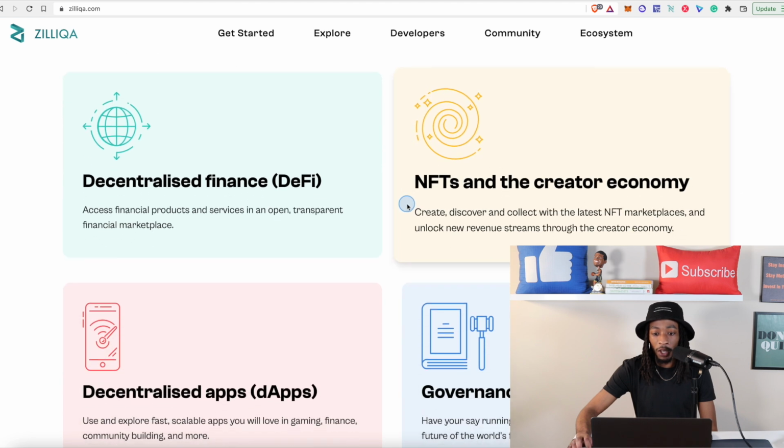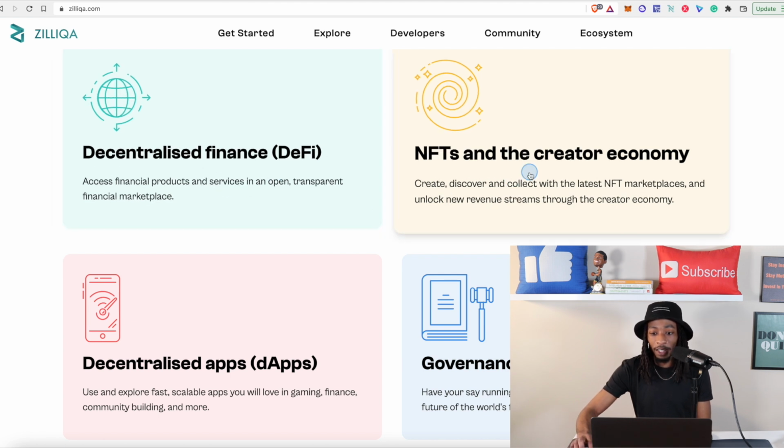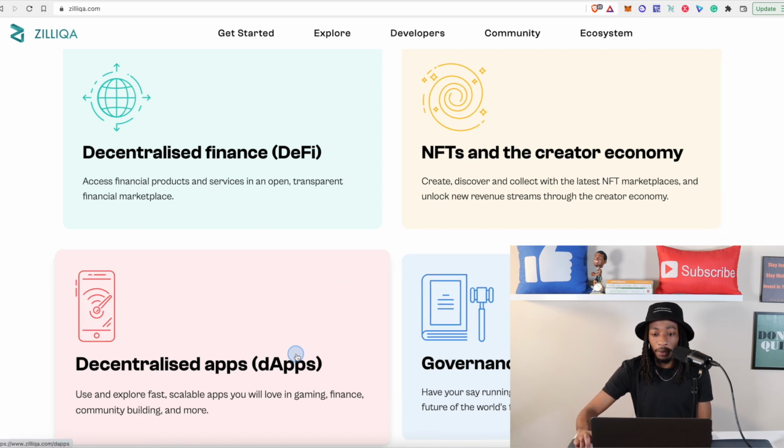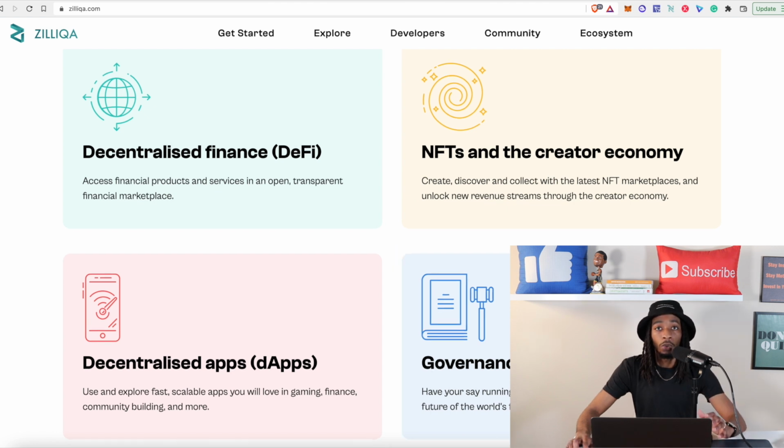So if we go on over to here is the explore the world's first sharding based blockchain known as Zilliqa. Here are the main functions of the entire ecosystem of what Zilliqa can do: decentralized finance, NFTs and the creator economy, decentralized apps known as dApps, and then you have the governance, right? So essentially anything you want to build on Zilliqa, Zilliqa can support it.